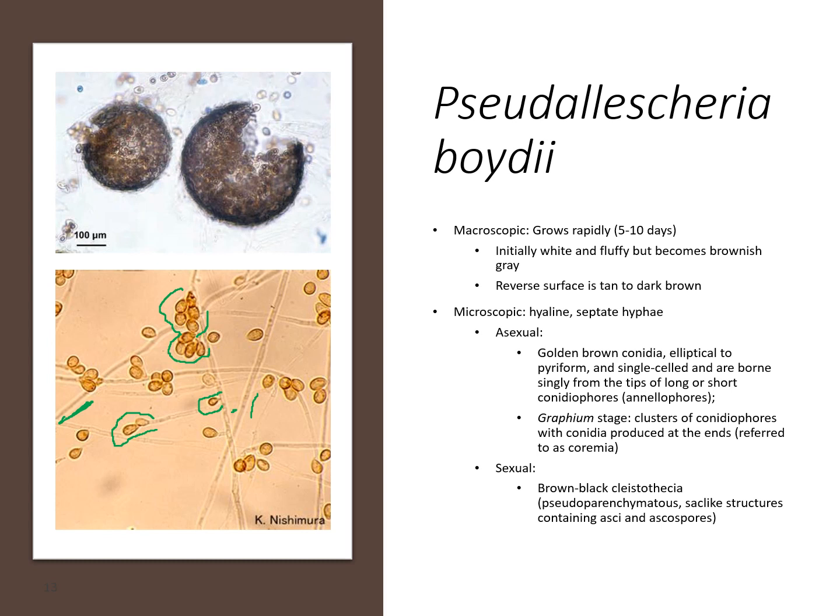For the sexual form, you get this big sac-like spore with the little spores that are inside of it. So both of these have popped open for those spores to come out.